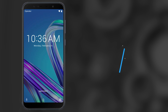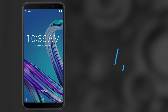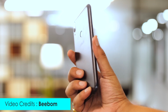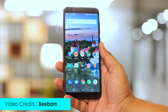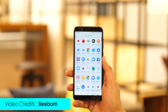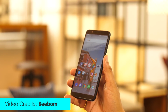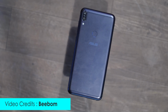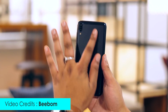Now the next smartphone on this list is the Asus Zenfone Max M1. Yes, quite a huge name aside, this has a really huge battery. It has a 5000 milliamp hour battery, and powering it is the Snapdragon 636 processor, which is a really amazing processor that gives you really good performance. This model has 4 gigs of RAM and 64 gigs of internal storage. It has a 6-inch full HD plus display.